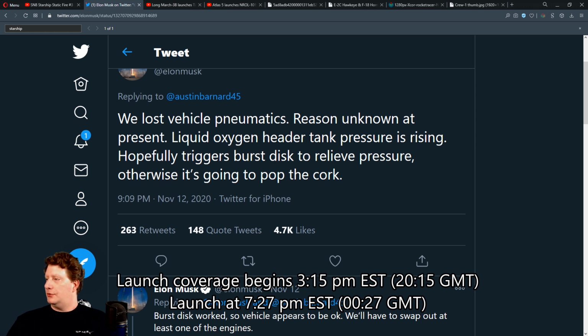He said, hopefully it triggers the burst disk to relieve pressure, otherwise it's going to pop the cork. So they lost control of the pneumatic systems in the rocket, and the LOX tank pressure was rising. Then a little bit later, Elon Musk tweeted that the burst disk worked, so the vehicle appears to be okay. Now, a burst disk, I don't have a picture of it handy, and if I do a quick Google search, you're probably going to see some gross medical photos of a spine.